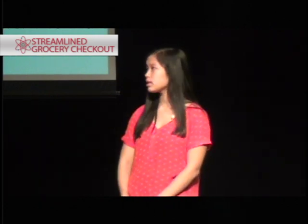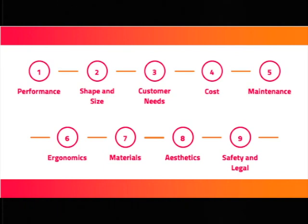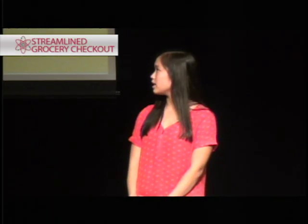So before brainstorming, we created a list of design criteria and we ranked them based on importance. The first one that we have is performance, and our design should effectively decrease the amount of time that shoppers are waiting in line at checkout, as well as simultaneously scan the items. And the second one is shape and size. So our design must fit into the current checkout area, and it should also meet customer needs by being easy to use by both the customer and the employee at the store.